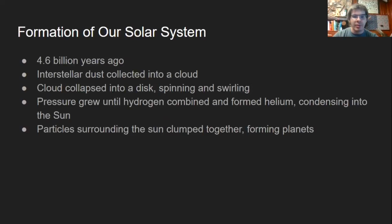So let's talk a bit about the formation of the solar system before I really get into the weeds about the planets. It formed about 4.6 billion years ago. It was formed, we believe, essentially when a lot of dust, a lot of hydrogen, and a few other elements collected and collected until that cloud became so dense that it collapsed in on itself into a big disk and started swirling and spinning and ejecting all kinds of stuff out. The pressure in the center grew until the hydrogen started combining to form helium, which is what the sun does. It condensed into the sun itself.